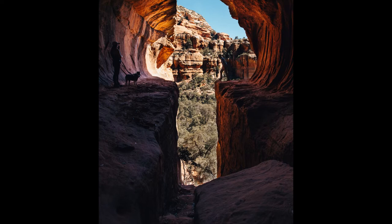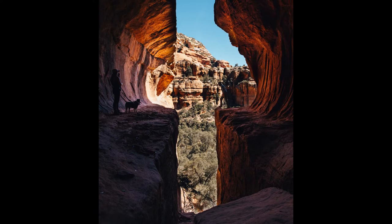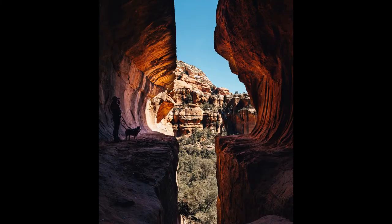If you are traveling with a dog, I would say that it's definitely possible. We definitely don't have the most hiking savvy dog. He was a little scared, but he made it. So you can do it with a dog, but I would just say be careful and do all that kind of stuff.